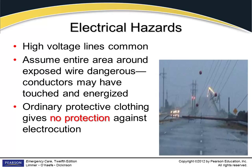The electric company guys, when they try to fix them, I hadn't seen them play with it. It's amazing. They just go up there and the power's just sparking everywhere, and it's no big deal. I'm just like, ooh. Just Tuesday.